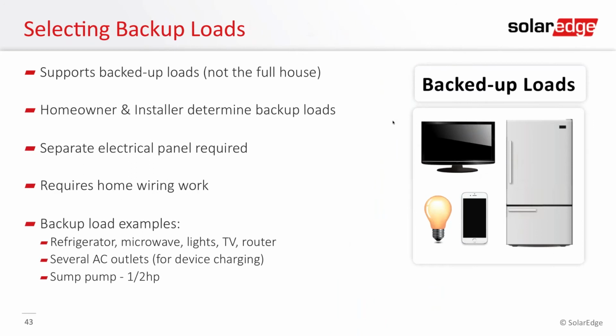So when I talk about backup, I always get that question from the homeowner, what can I back up? I want to do my refrigerator, I want to do my air conditioner, my heater, my well pump, my sump pump. And so we have backup capabilities, absolutely yes, but it is important to set the correct expectation, which would be you can select some loads for backup. This is not designed to be a whole home backup. So work with your homeowner and determine what they want to do. And then you basically make a sub panel and you just pull those selected loads into your sub panel. And then that's what they back up.